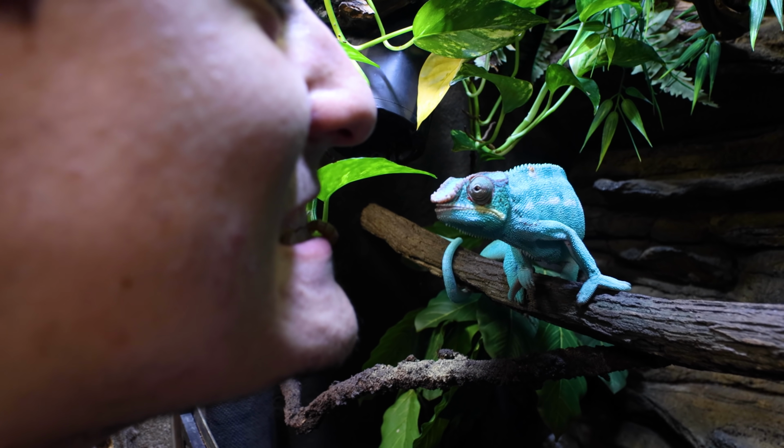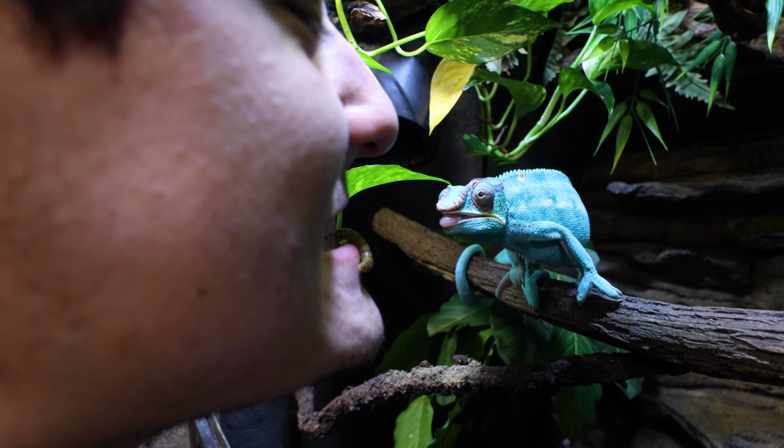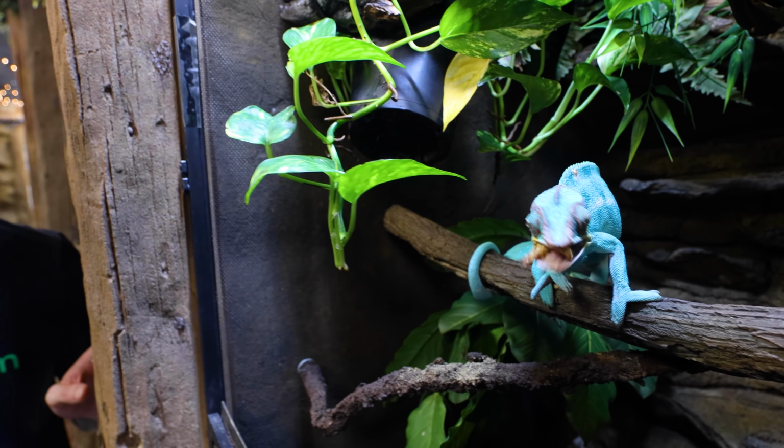We're an intrusive bunch, aren't we? Here at the Reptarium, we developed a new way of feeding to really build that relationship between human and chameleon. As you can see, immediately attracted. And just like that, our bond has increased exponentially. His tongue got my lip.